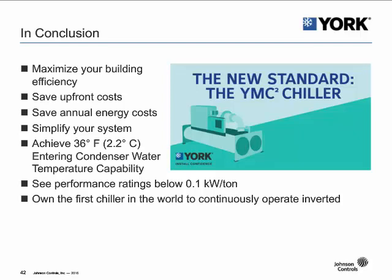And bringing it back to the chiller, we are providing you the first chiller in the world that can continuously operate inverted, meaning the tower water is colder than the leaving chilled water. Achieving that 36-degree entering condensing water is possible. And then providing those efficiency values as before seen of sub 0.1, as low as 0.07 kilowatt per ton. And we're happy to provide ratings all day long with a 0.07, 0.08 kilowatt per ton to really bring full circle to that. Our chillers are capable of this operation.